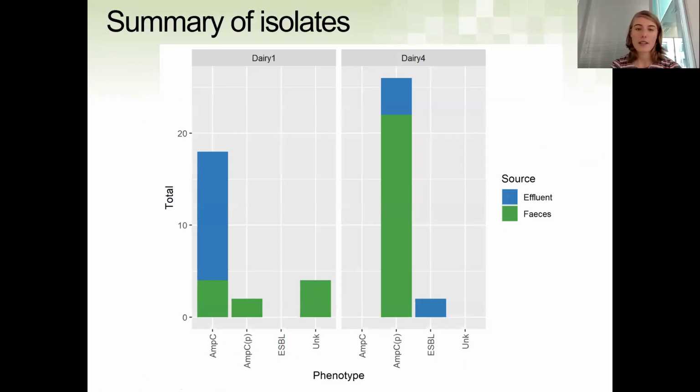So this is a little summary of my isolates. So AmpC down the bottom is chromosome-mediated resistance. AmpC with the P is plasmid-mediated, ESBL, and then unknown is an unknown resistance mechanism just based on the phenotypic testing. So you can see a larger number of plasmid-mediated AmpC on the secondary farm, which is the more intensive farm.